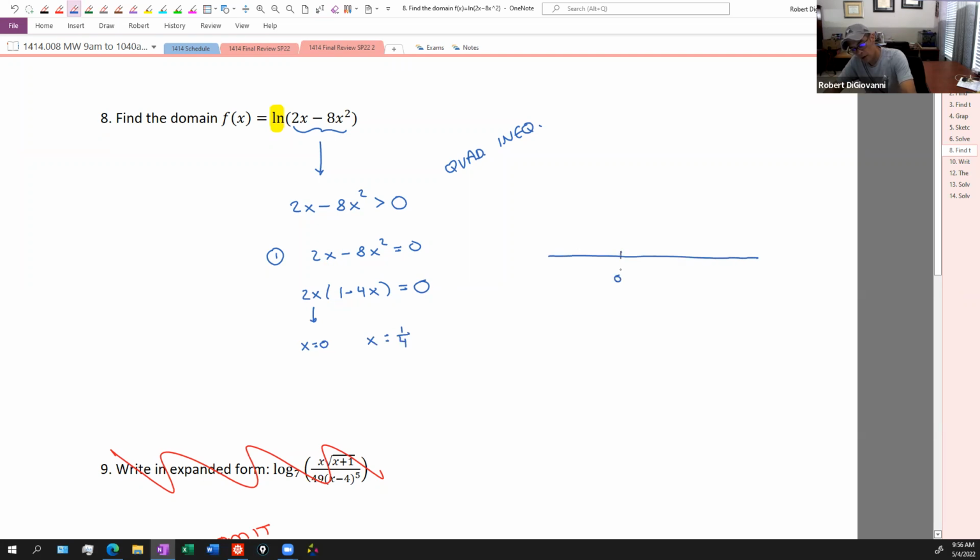I put those on a number line. And I'm going to mention right now, I am not allowed to plug those numbers in. The reason is that if I plug in 0 or 1/4, I get 0, which equals 0, and I want it strictly greater than. So at the end, I'm not going to include these points, but I need to figure out if I include these regions or not.